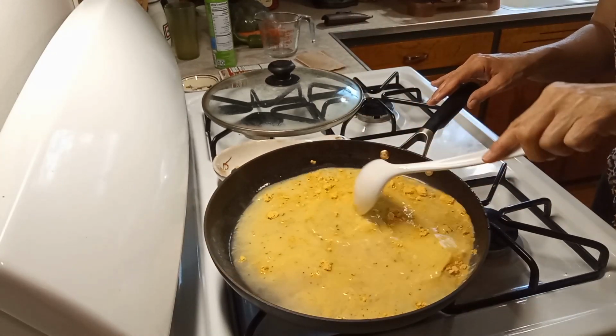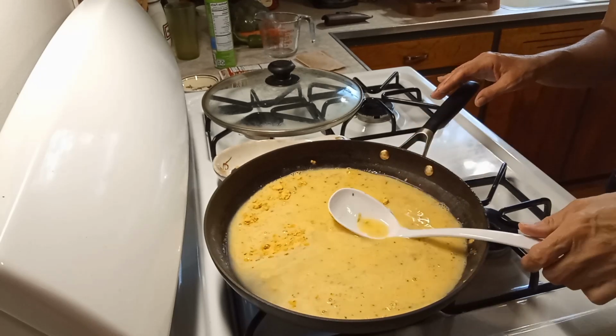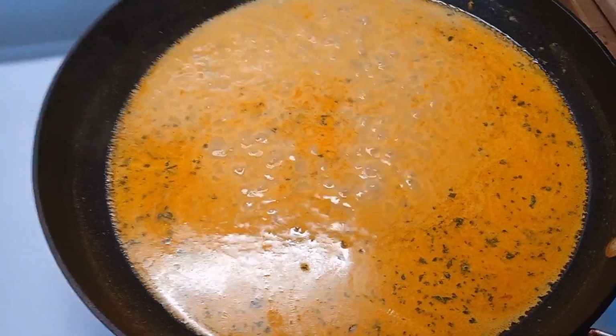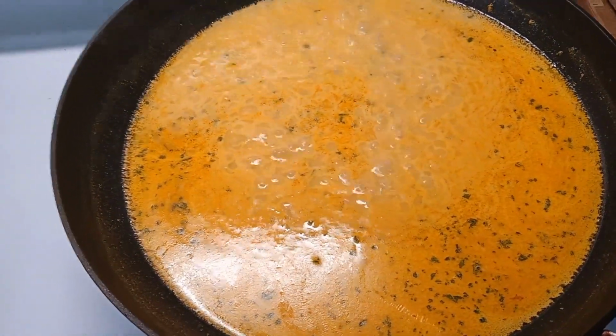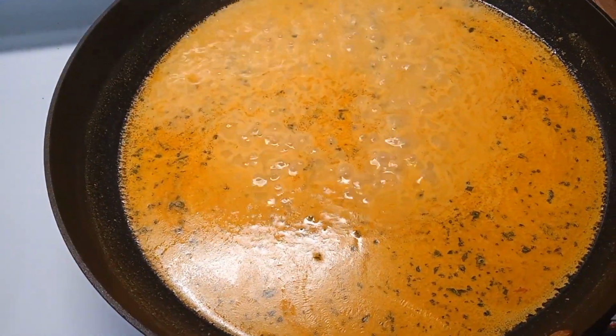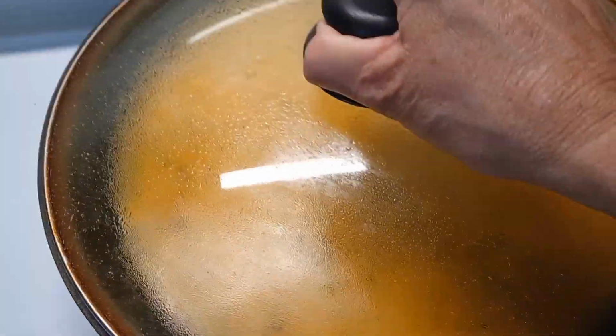Rice-A-Roni, a San Francisco treat, and a treat for everyone around the world. They like it. As you can see, the water is boiling. So I'm going to put a lid on this for 15 to 20 minutes. I'll probably check it after 15 minutes. So let's put a lid on it. Oh, yeah, there we go.